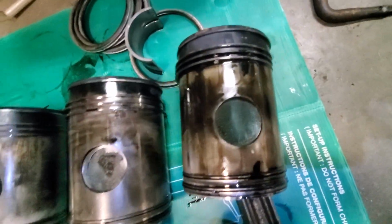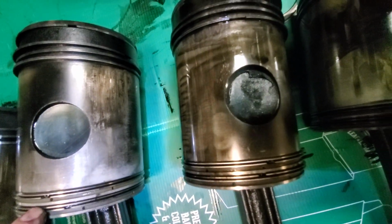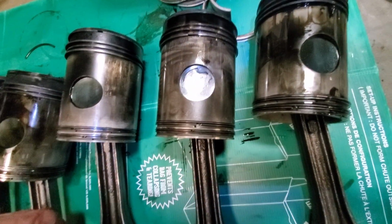And the other thing I've noticed is some of the oil control rings, there's little springs in behind, and the tabs are supposed to be pointing up on the fingers, and some are pointing down. So no wonder this engine didn't last, and we're going to get it all fixed up.